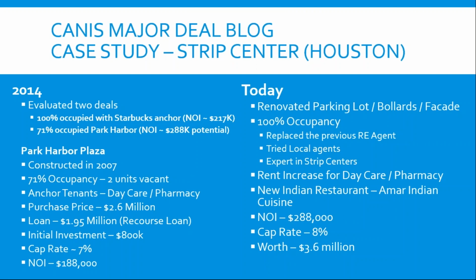We renovated with the reserves that we had. We did the parking lot, and we put up a lot to stop any vehicles running into the businesses, injuring people. And we also painted the facade. Today it is 100% occupied.